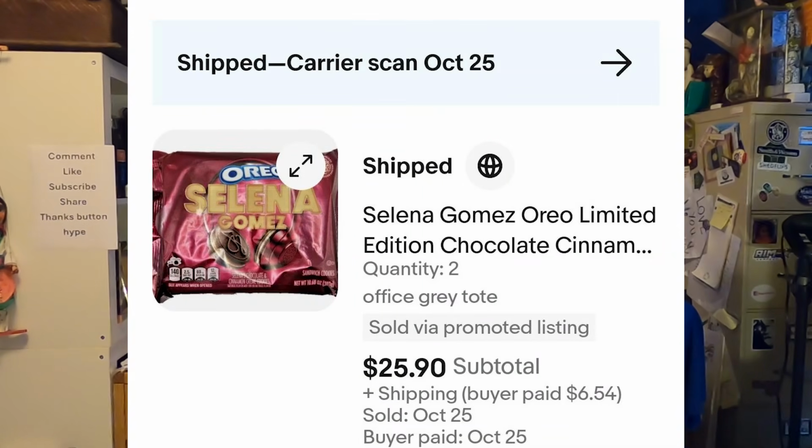Fans who love Lady Gaga, man, they went nuts for these cookies. So I thought the Selena Gomez Oreo cookies would do the same thing. Limited run, it's like this chocolate cinnamon thing. So I bought 4 packages. I didn't go crazy. And no, not really. Cost of goods, $5.25 roughly per package. And of course, I held on to them until you couldn't buy them anymore.